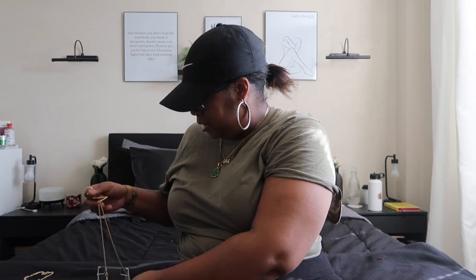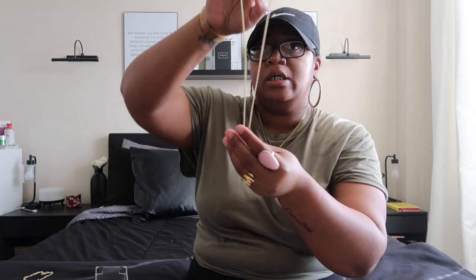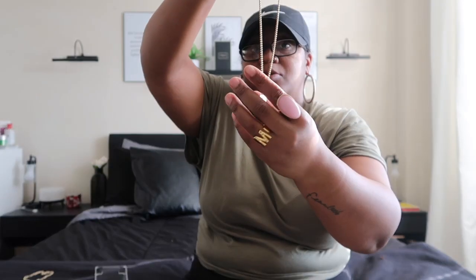Some of my last two pieces are the standard M. These are the initial letters that went viral on TikTok. Mine is tarnishing at the bottom, so this one doesn't get worn anymore. But this is what it looks like. And like I said, I've had this one for a minute. So if you see on the back, it is changing on the bottom. So I do plan on replacing it.